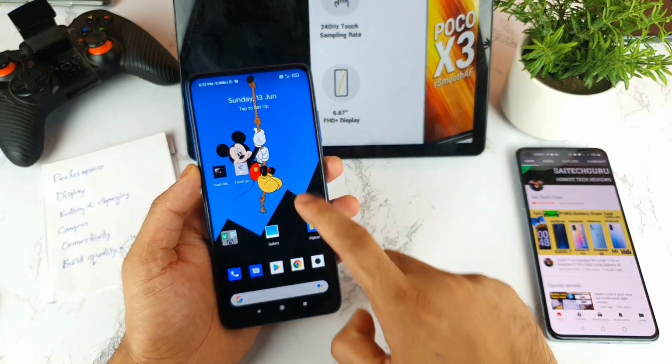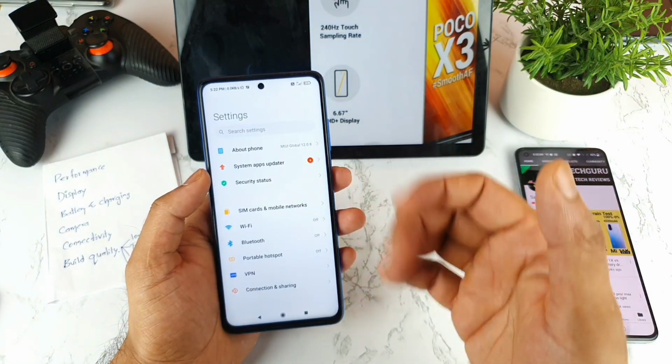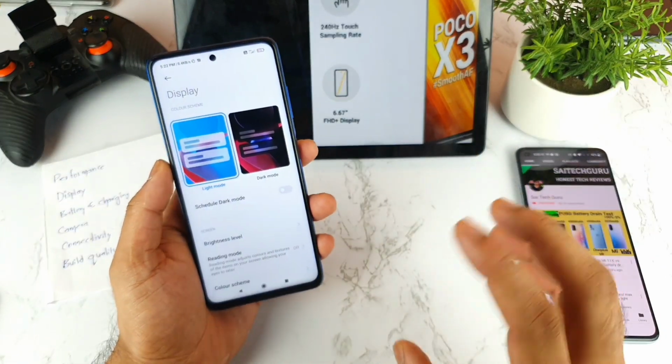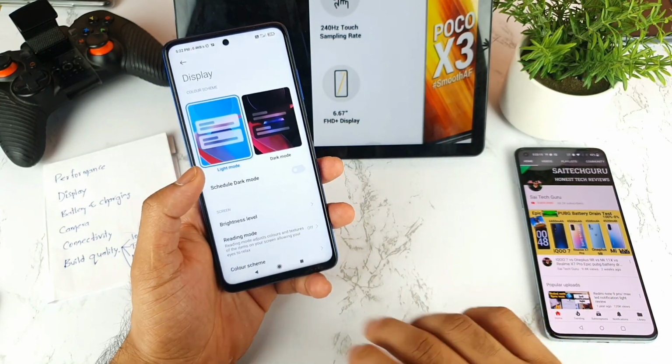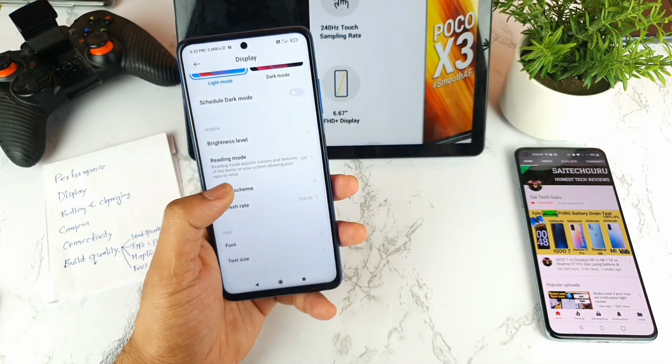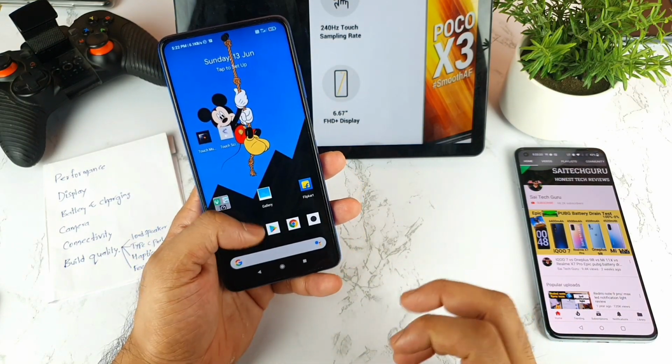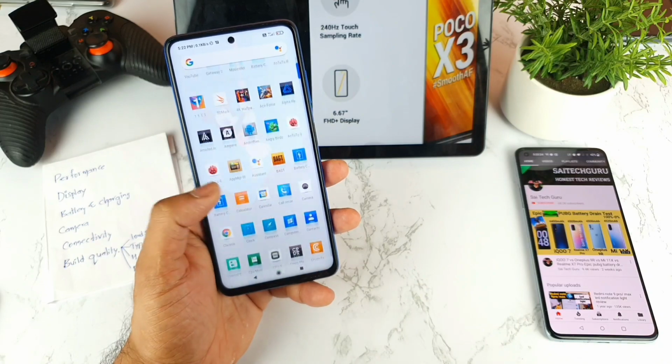In terms of the display, the phone has got a 120Hz refresh rate and a 6.67 inch IPS LCD panel display, friends. These are quite disappointing for some users, but don't worry at all. The reason I'm saying this is because the phone has a lot of customization to adjust the screen tones, and you can definitely get slightly close to an AMOLED type of experience.